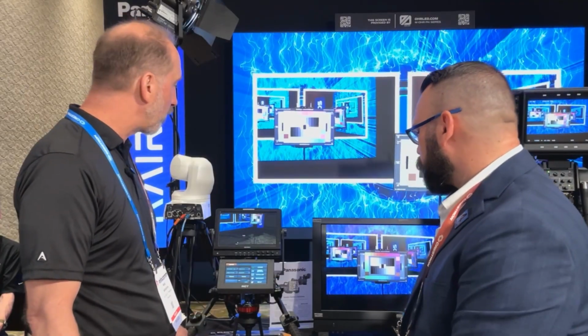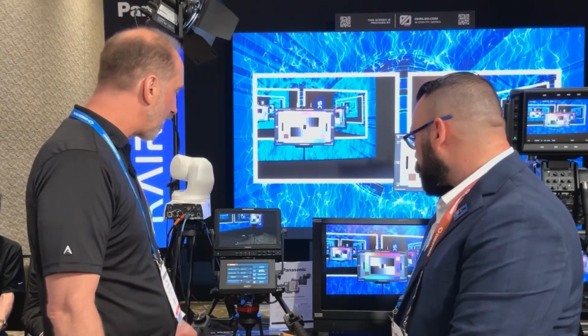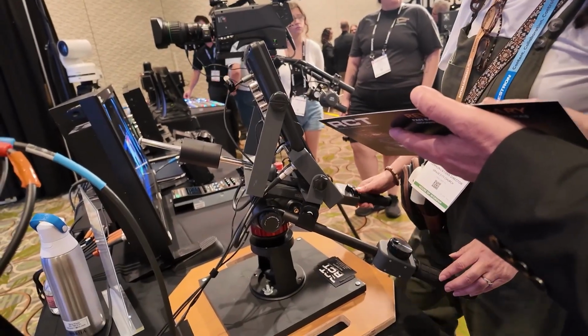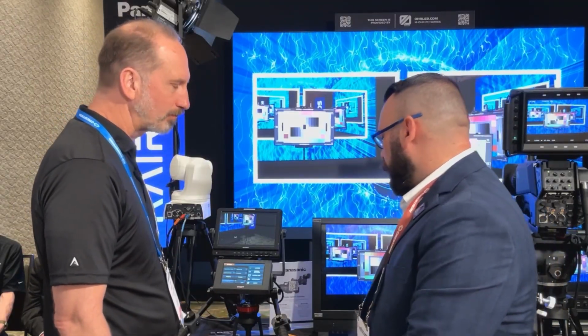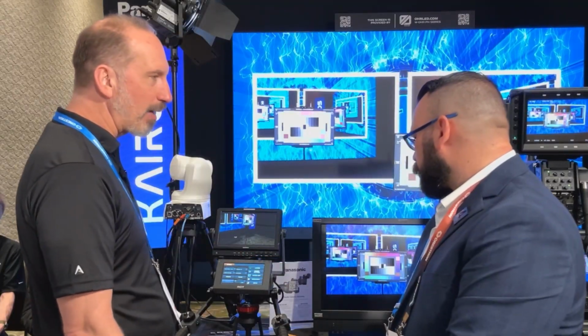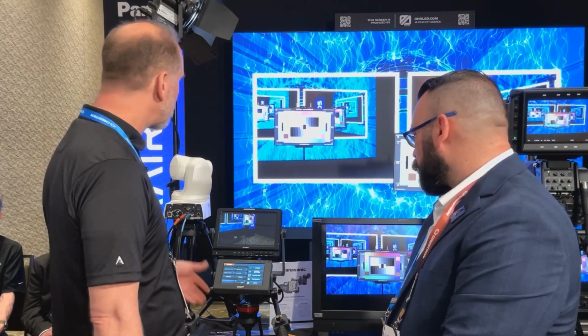So, this is a product from RCT that we've shown in the booth a couple of times. It is a controller that simulates a tripod with pan, tilt, and zoom, so it makes it a fairly easy setup. That's great, and you can control multiple cameras from this unit, right? I can ping from one camera to the next. That's fantastic. And also control it at a distance, and it works on the network.